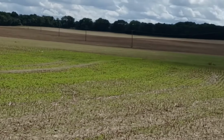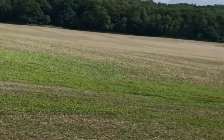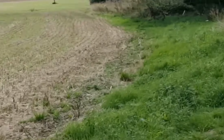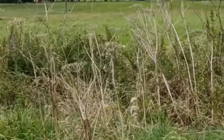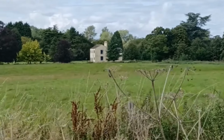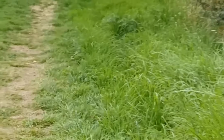Yeah, I've been in that area loads of times, even when it was private years ago when I was little. But this is the first for me in this area. I wouldn't mind doing a paranormal investigation in that building. How long's that house been there? 1700s, 1800s. Looks like they've had new windows put in.